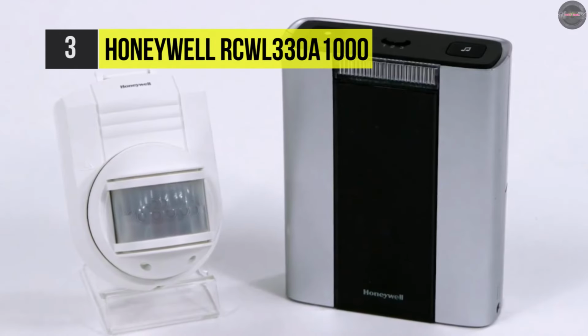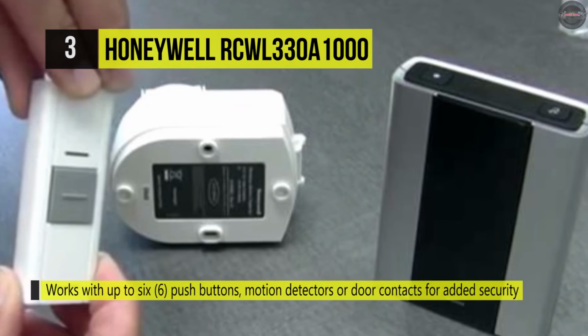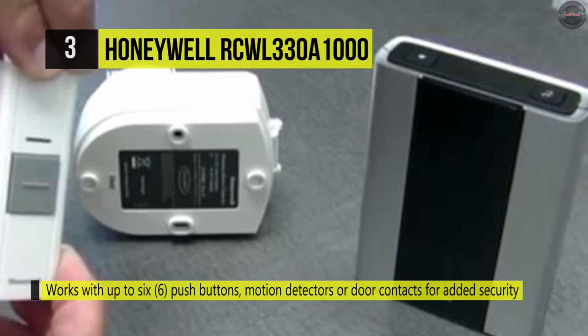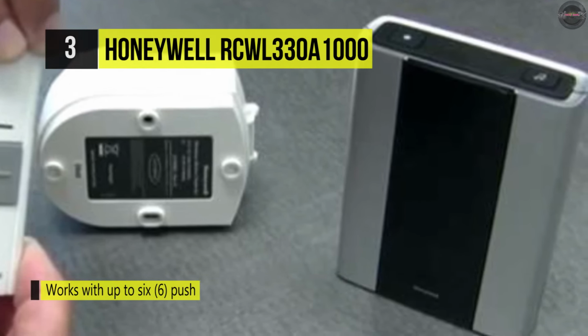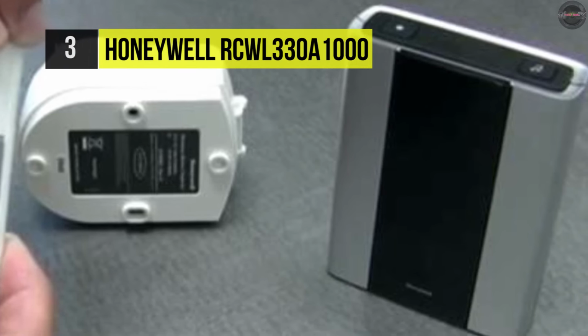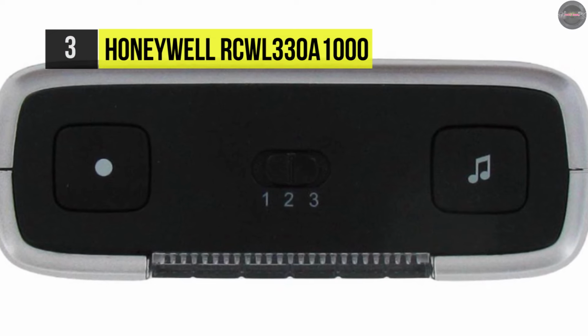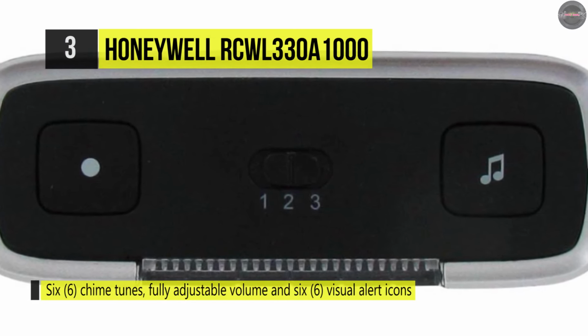A1000 works with up to 6 push buttons, motion detectors, or door contacts for added security and convenience. It incorporates 6 visual alert icons that readily alert you when a device has been triggered, and it features an event log that recalls which device was last activated. Also, this door chime and a push button can be placed virtually anywhere, and benefits from a 450-foot range that allows you to be uniquely creative when it comes to installation.